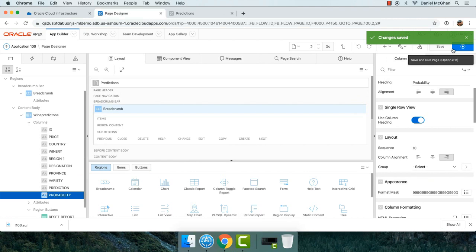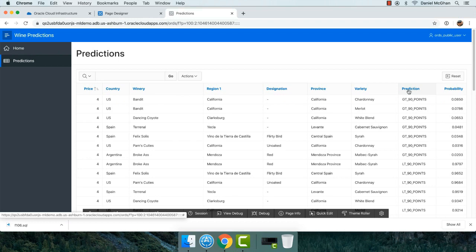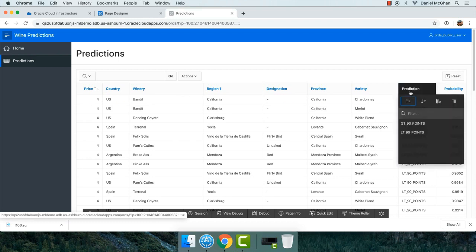So this is how Apex development typically works. You're making a change here in the builder, and then you're running the page to see how it looks, how an end user is going to see that. And now this probability value looks a bit more useful. So let's see the kinds of things that an end user might do. So the first thing they would probably do if they're looking for a good cheap bottle of wine is click on the prediction column here.